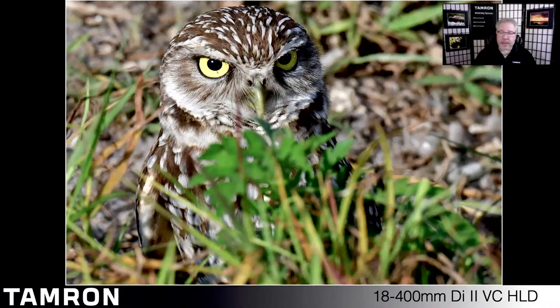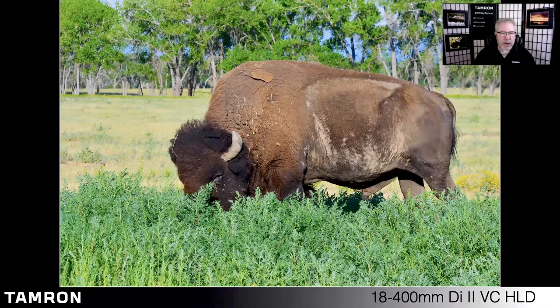That being said, again, urban wildlife, this burrowing owl was in a vacant lot behind a church on the western side of Florida a year or so ago, just kind of peeking out. And it wasn't a particularly natural setting. So again, a tight crop in camera gave it that kind of look. One more shot with the 18 to 400, again broad flat light on a nice sunny day in the afternoon at the Rocky Mountain Arsenal.